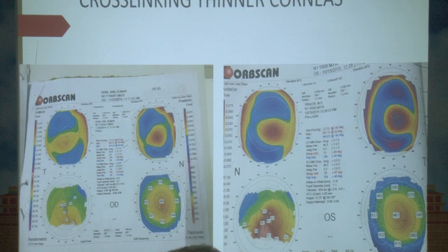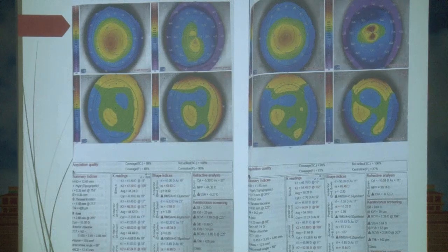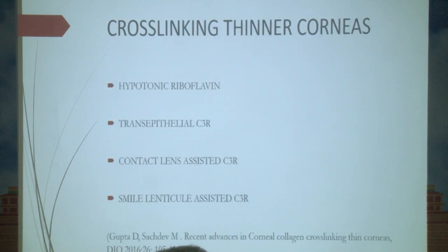Let's take a few scenarios where we have the minimum pachymetry falling about 420, 430. If you remove the epithelium, say about 55 microns, we are left with sub-400 level thickness of stroma. So these are the situations where standard CXL would not work. In these cases, we have to think of other alternatives. So what are the other known alternatives? One is the use of hypotonic riboflavin, transepithelial cross-linking, then contact lens assisted cross-linking, and SMILE lenticular assisted cross-linking.